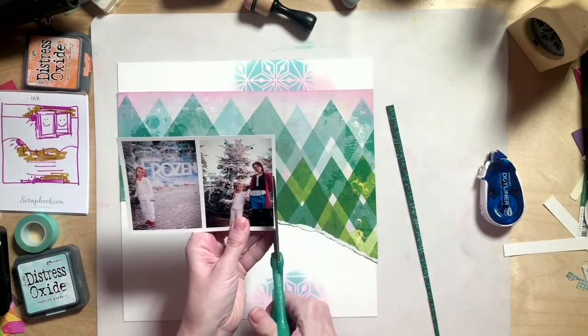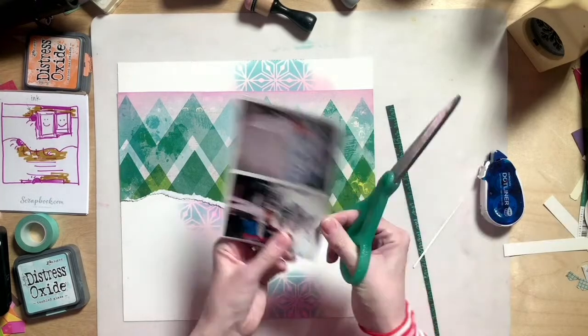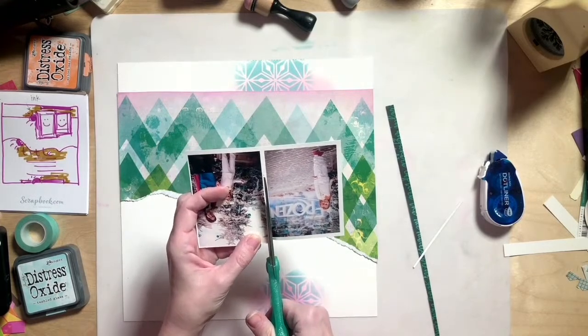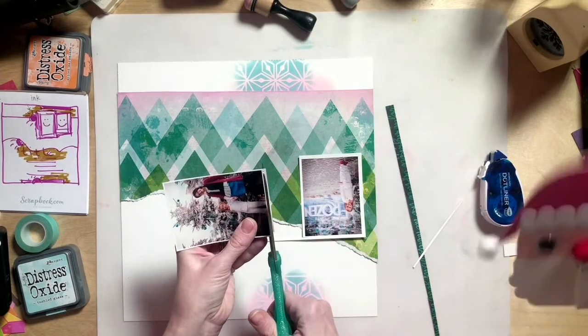Separate them. I'm going to trim the white borders closer to the photo and make a little paper stack with whatever bits and pieces I've got left in the kit that will match. And that will be up here at the top right.